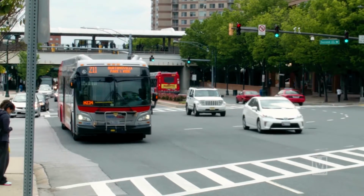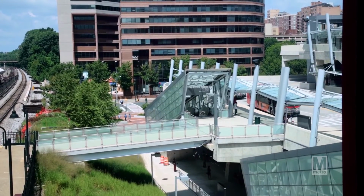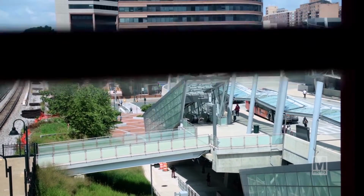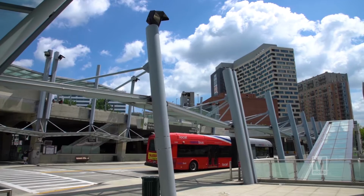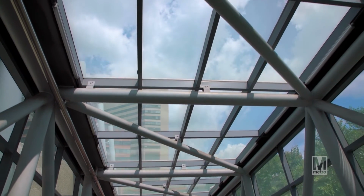We're only 4 blocks away from the Red Line and also the Metro Bus Center. I take the Metro almost on a daily basis. I hear from our guests as they come through the doors that one of the best parts about coming to the Fillmore Silver Spring is that it's so convenient.